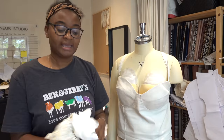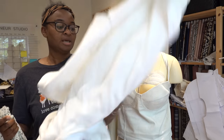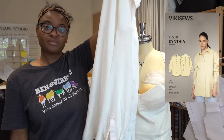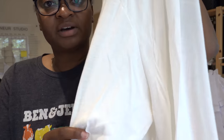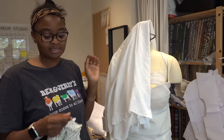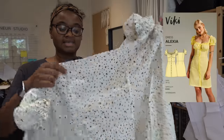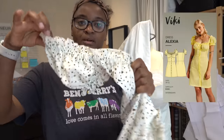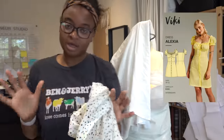Last week, I made 2 items. I made the Vicky So's Cynthia shirt, which is a really oversized shirt, using this really nice, super luxe linen, really, really nice. And I also made the Alexis dress, which is like an off the shoulder, puff sleeved milkmaid type dress.